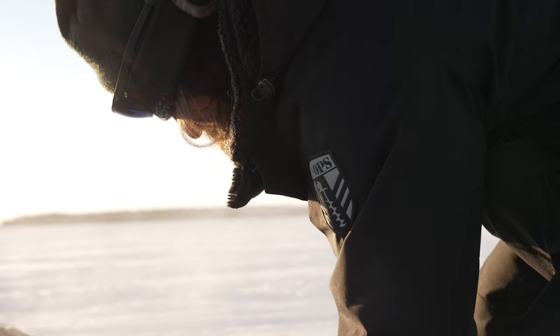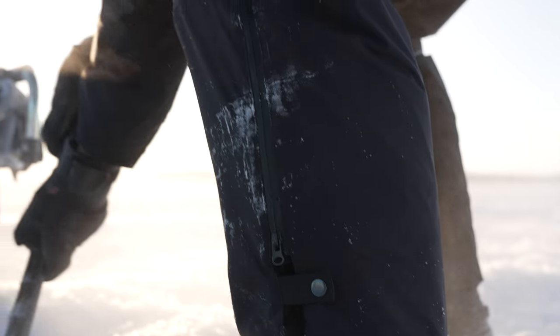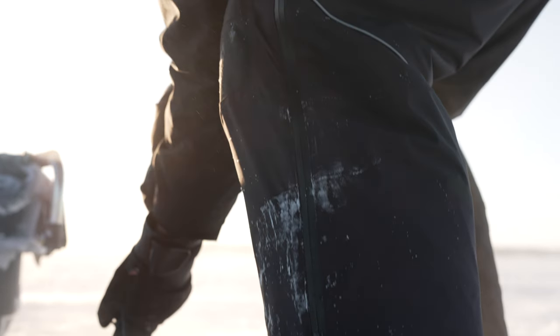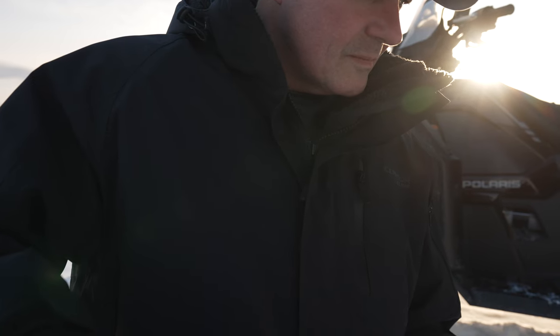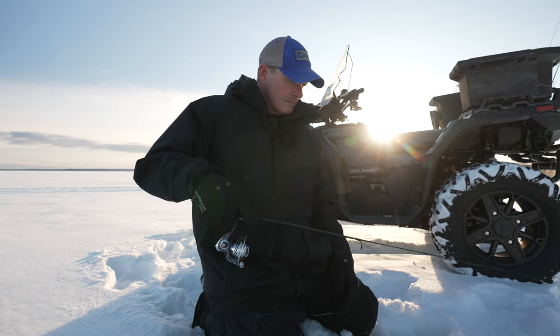The must-have rapid drainage system promises quick water expulsion to release water in case of an unexpected breakthrough. Express your style with a range of color options and find your perfect fit with sizes ranging from small to 5XL.